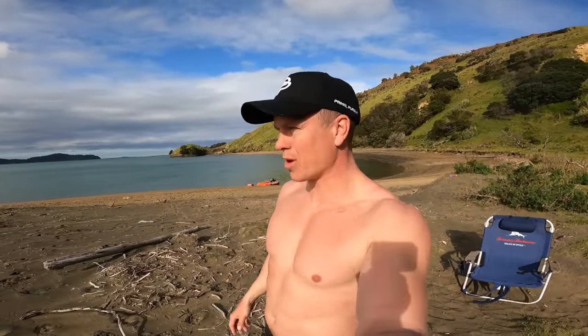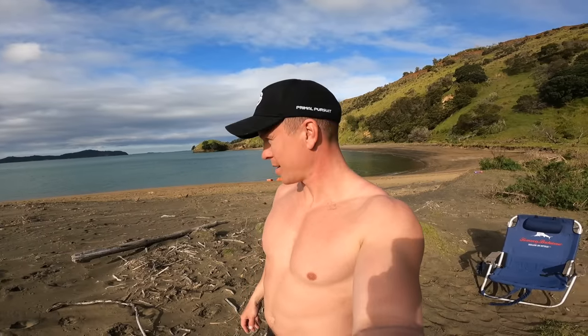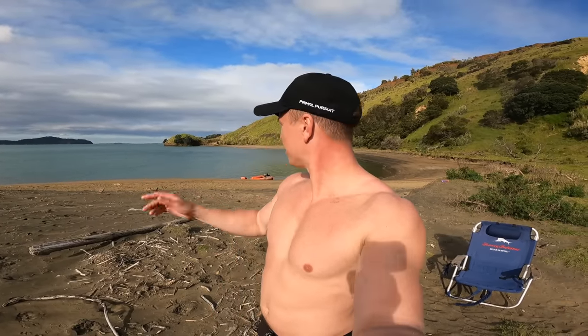Just trying to figure out where that wind's coming from. Last time the smoke was just billowing into my tent all night. It wasn't the most fun, but it's all over the place. We'll just have to try and get lucky.